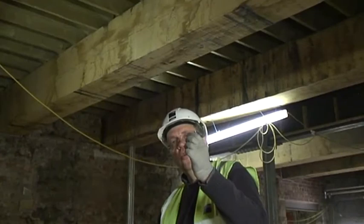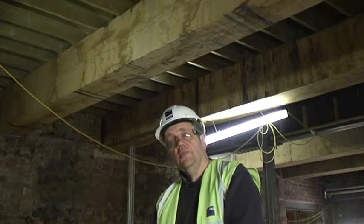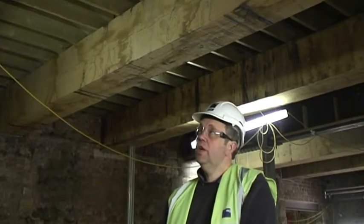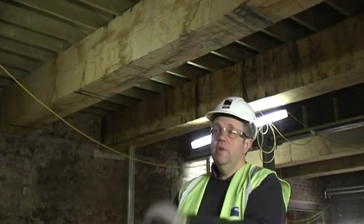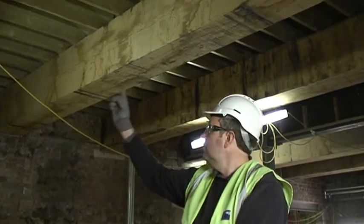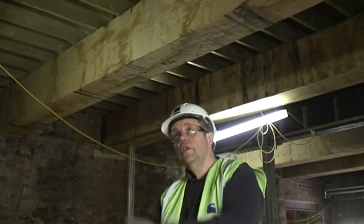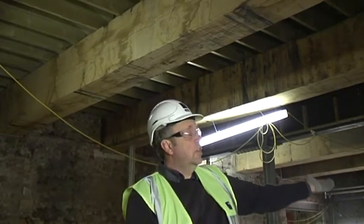We're now under the hall of William Vaughn. This space in his day would have been an undercroft, a storage area. In more recent years, it's been a cinema. But when this development began, it became quickly apparent that the floor above me was about to fail, to collapse. So new beams, massive 2.5-ton beams, have had to be introduced to hold the whole superstructure up.